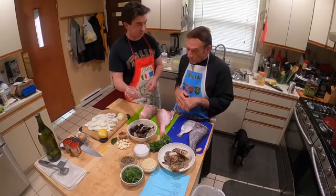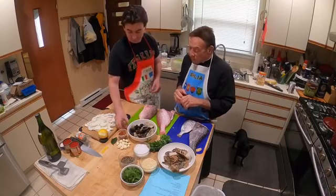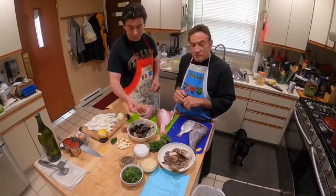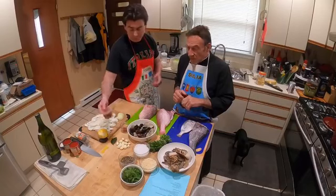So this is like the premium stuff. It's really good. It colors the dish and adds a very unique flavor to it as well. Exactly. And we also have these nice little peperoncinos from Calabria, which are a little hard to come by, but you can get them online too. Yes. And they're very hot.